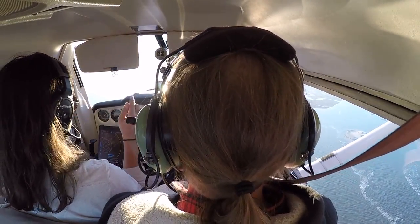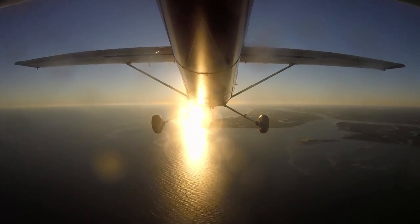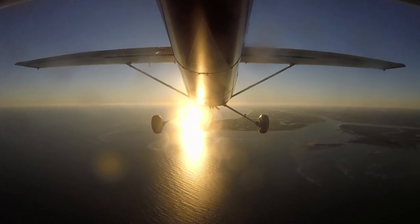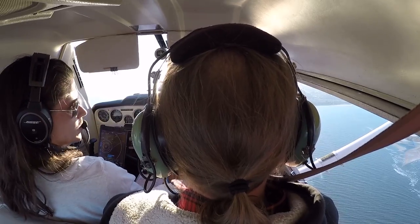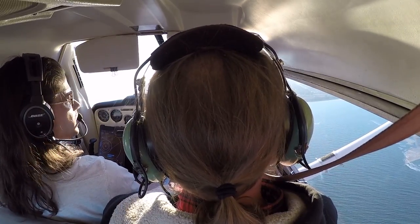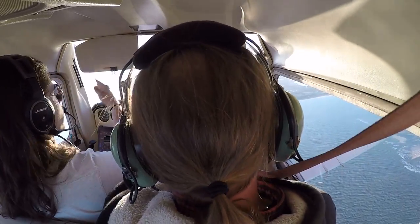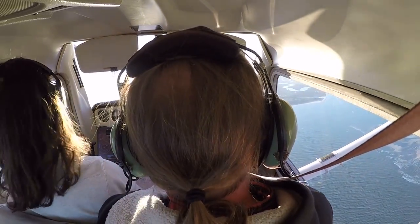There you go. Okay, so pitch down just a little bit. Pitch forward. You're going that way, so a little bit that way. And just one hand on the yoke is a little easier. It's really small inputs. Where am I? Anywhere you want. I would go down the coast, but.